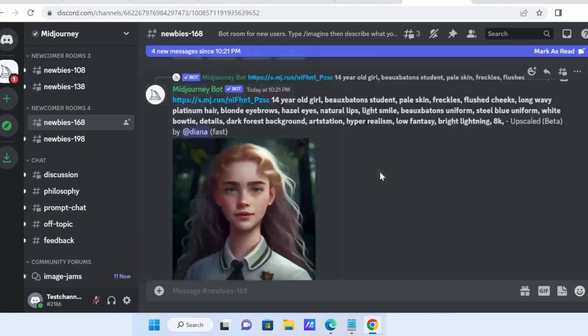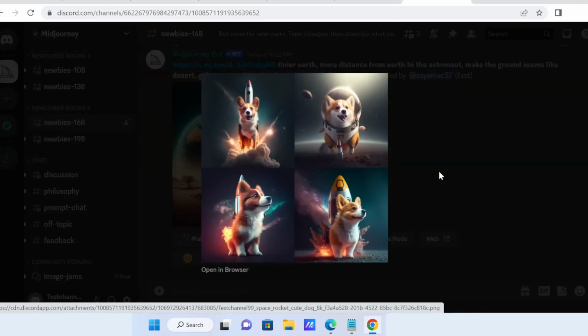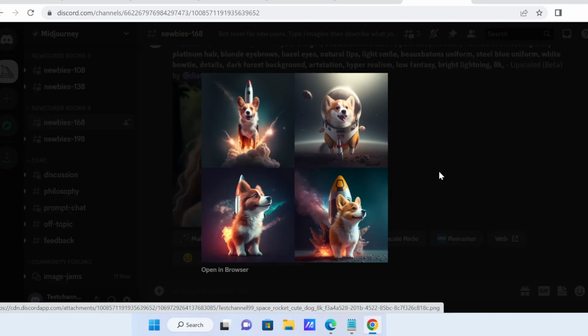There we go. They look alright. Like, the pictures aren't going to look exactly as you think. If you want, you could give it a very detailed answer. I had more of a dog on the moon with a rocket and the earth in the background idea, but I guess I didn't give it a very detailed instruction.